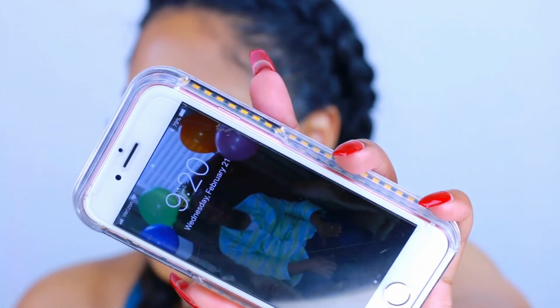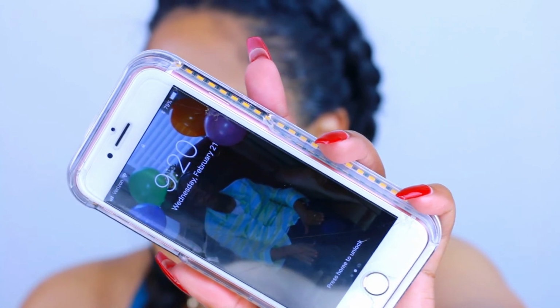So the time is now 9:20 p.m. So I've had the foundation on now for 10 hours, guys. That is a long time. So as you can see, a little bit of oil pushed through around my nose. That is not a big deal for me because, as I've mentioned before, I have oily skin and I get really oily in my T-zone no matter what foundation I use.